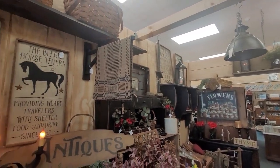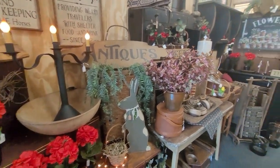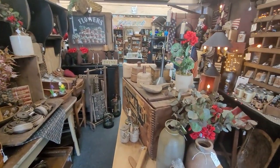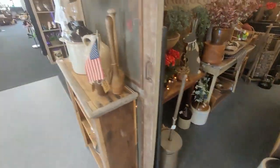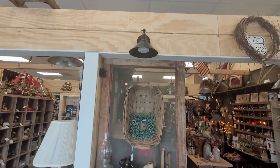This is Luann's booth, and she's all about primitives. So she's got several booths here. So you need to stop by and visit Luann. Cool stuff.